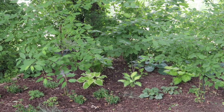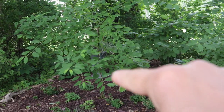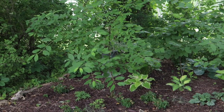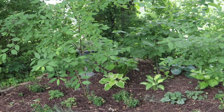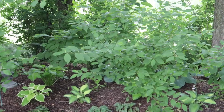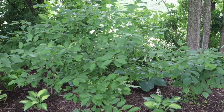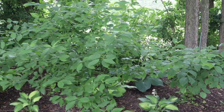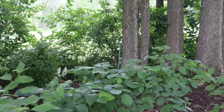Here right in front, I've got our choke cherries. These are some trees that are coming in. I planted these. These were little saplings when I put them in the ground, and it's taken them a number of years to kind of beef up, but they're doing quite well. And then I also have a lot of hazelnut trees in here as well.